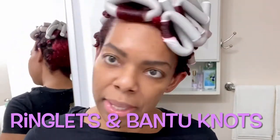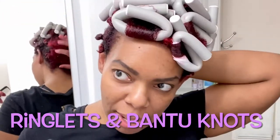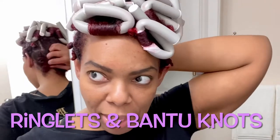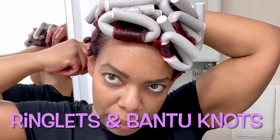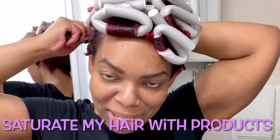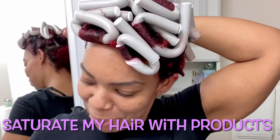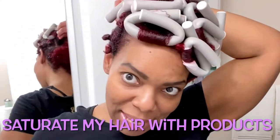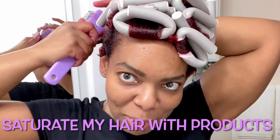I'm doing the ringlets in the front, and I don't know if you can see the back of my hair. I'm doing twists and Bantu knots, the sides and the back. I've not done this before, so I guess we'll both find out tomorrow how it's gonna look. And I'm quite excited to see how it's gonna turn out myself.